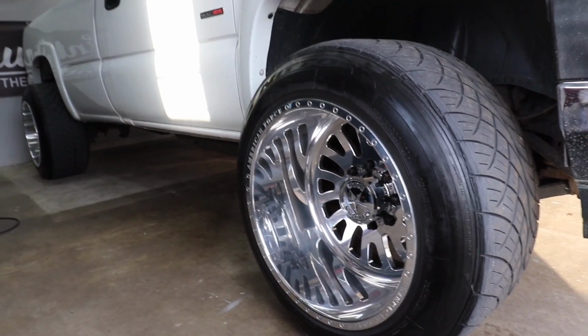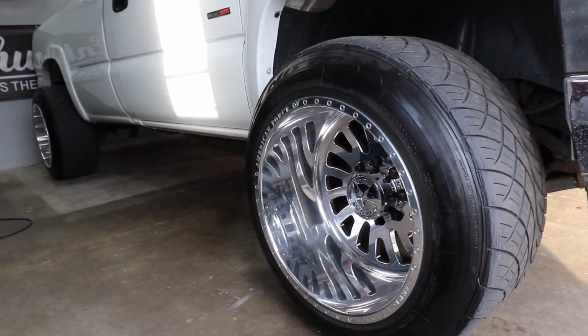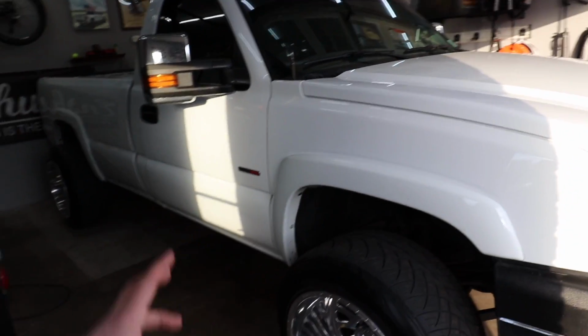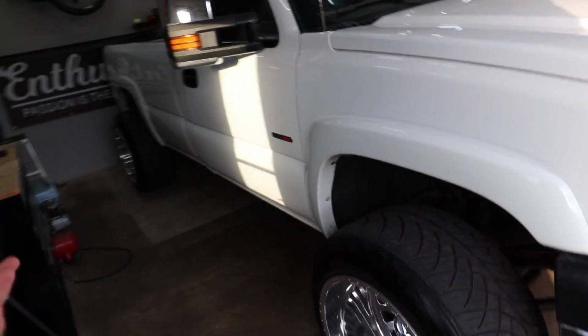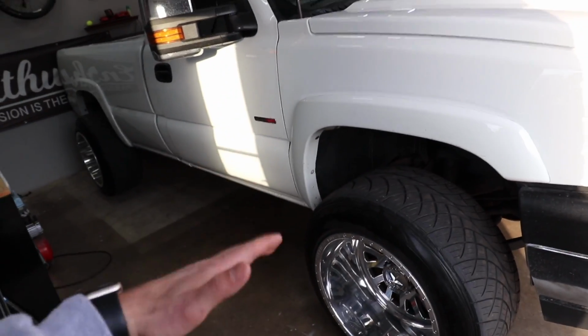They are in great hands, and I couldn't be any more excited about the fact that these are 20 by 14 rather than 22 by 14. 22-inch wheels on the Legacy body style Duramaxes, in my opinion, kind of clash. Kind of like oil and water, because the 22s are just too large. Now you might say, Jack, you're talking about 14 wides. Yes, but the diameter is what's really crucial.